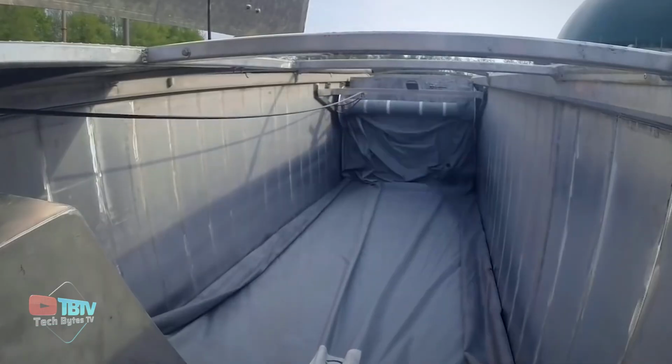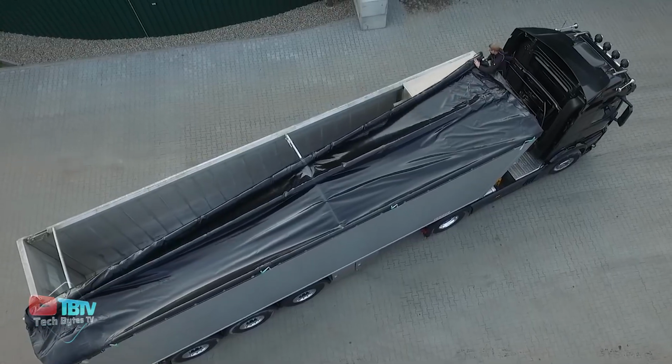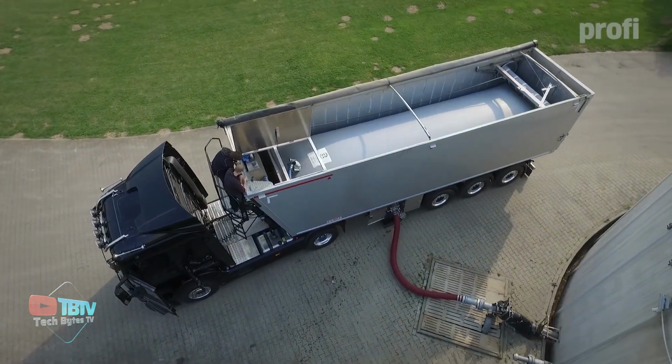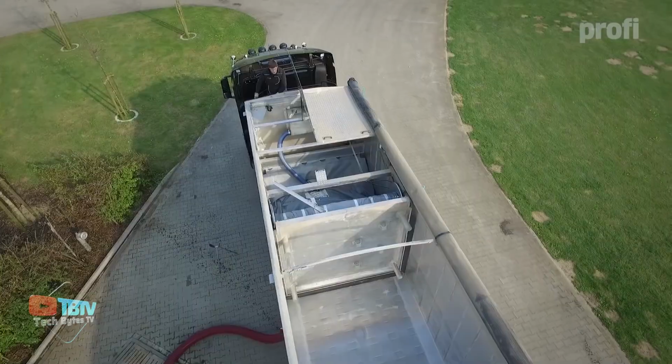They're committed to providing efficient and customized solutions tailored to your specific transportation needs. You're not just providing a means of transportation, you're contributing to the sustainability and efficiency of the supply chain. The revolutionary Liquid X liner is designed for agricultural and industrial applications.